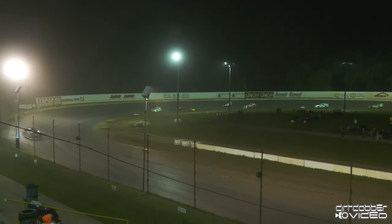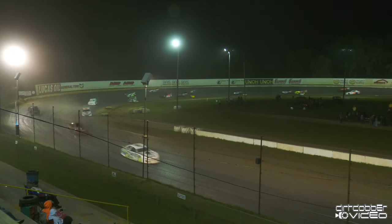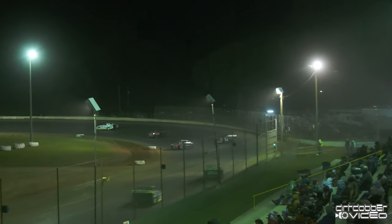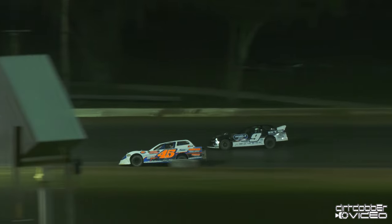And now two SRE cars at the front of the field. Ivan Lloyd shows the way, and Patrick Williams has made his way now to second. You see Hayden Moran down on the inside of Dalton Peavy for fourth. Moran might have it off turn two. He's got to give Peavy some room there on the outside.